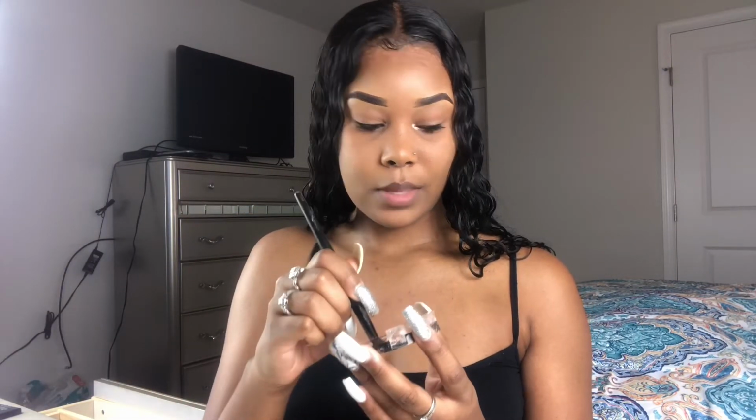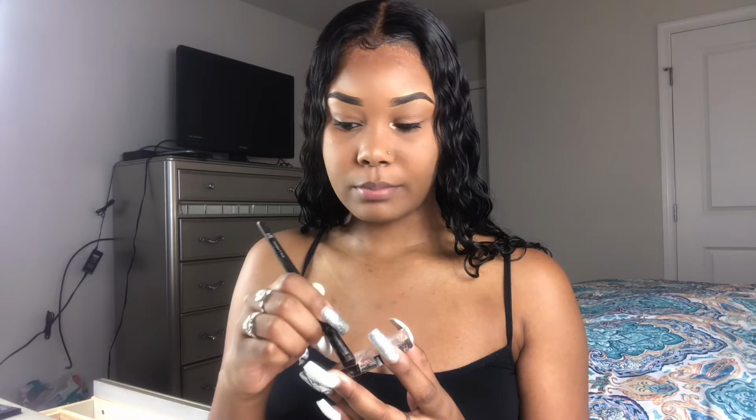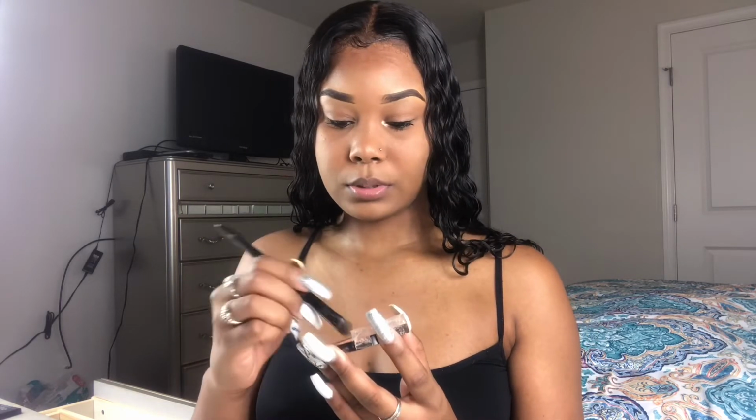Like that. Then I'm gonna take this brush, I think I bought this brush, I think it's by e.l.f. Yes, eyeshadow brush. I'm gonna put this on my nose, on the bridge of my nose. I love how I do my nose.